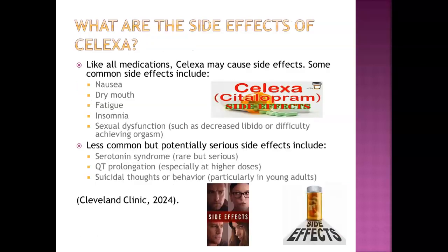What are the side effects of Celexa? It can give you dry mouth, nausea, fatigue, insomnia. People have reported sexual dysfunction from taking the medication. These are very common side effects. Other side effects that are much less common include suicidal thoughts or behavior.